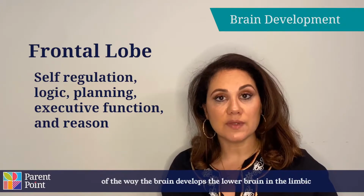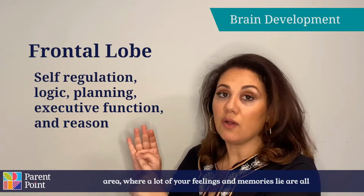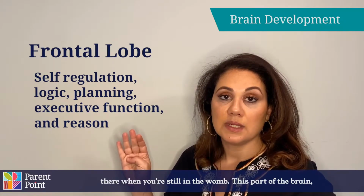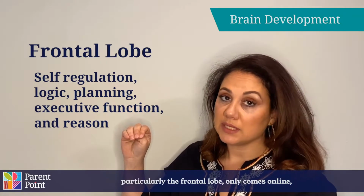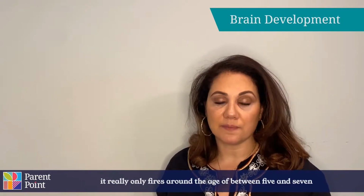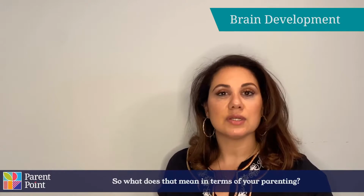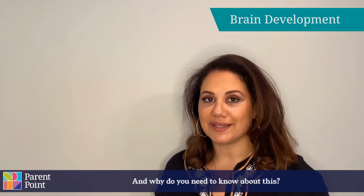Now, in terms of the way the brain develops, the lower brain and the limbic area, where a lot of your feelings and memories lie, are all there when you're still in the womb. This part of the brain, particularly the frontal lobe, only comes online, it really only fires, between the ages of 5 and 7. And it continues developing until it finishes completion somewhere around the age of 25, give or take 3 years. So what does that mean in terms of your parenting, and why do you need to know about this?